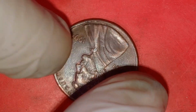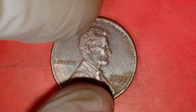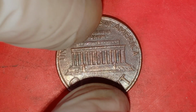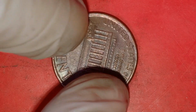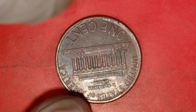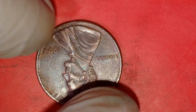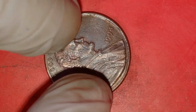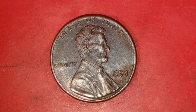3. Use magnification. A magnifying glass or jeweler's loupe can help you spot small details that might not be visible with the naked eye. 4. Grading. If you think you found a potential error, it's important to get the coin graded by a professional service like the PCGS, Professional Coin Grading Service, or NGC, Numismatic Guarantee Corporation. A high-quality, well-graded coin is essential for maximizing its value.